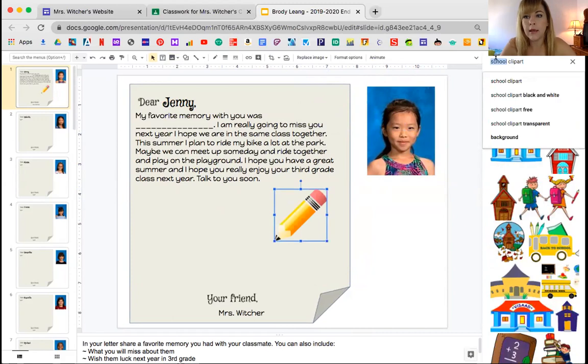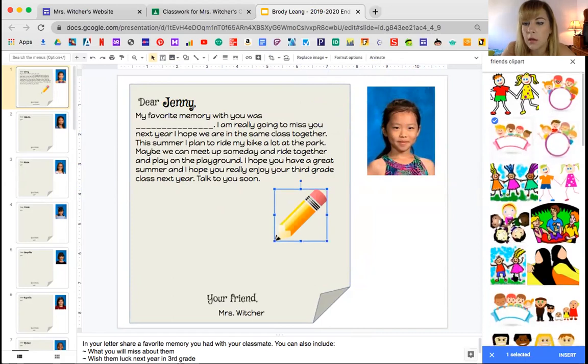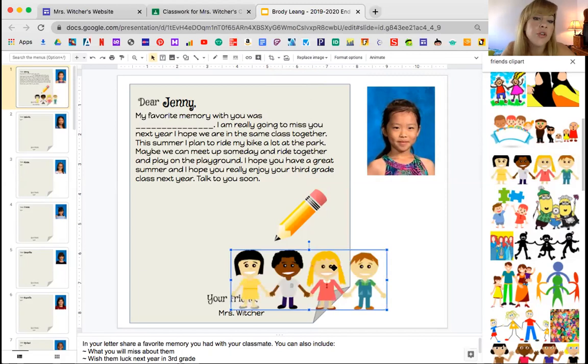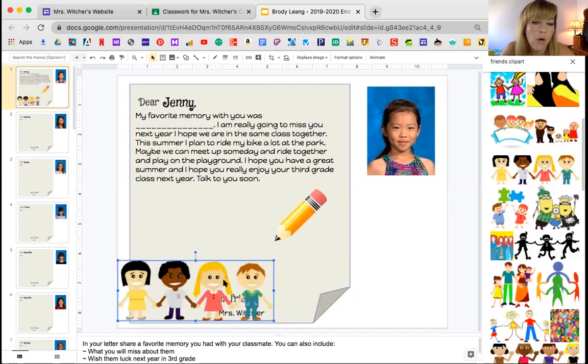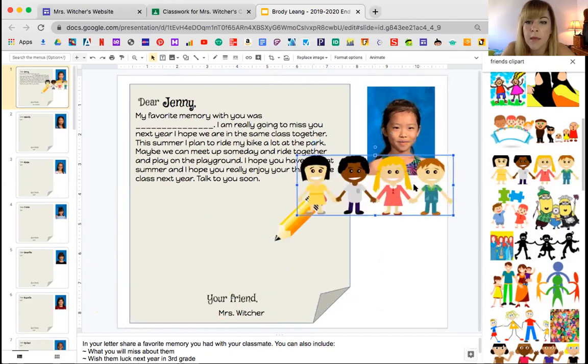Maybe I'm going to click friends, clip art, and let's see what pops up. And then maybe if I do it that way, it'll show if it's going to be white or transparent. So instead of me double clicking it, I'm just going to take the picture and drag it over. Okay. And then it's just going to load. So for this one, you can see right here, there's no white background and I can add it to her picture. Yeah. So basically that's how you guys are going to be working on your letters.